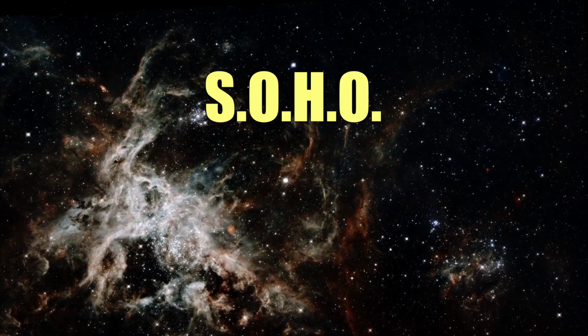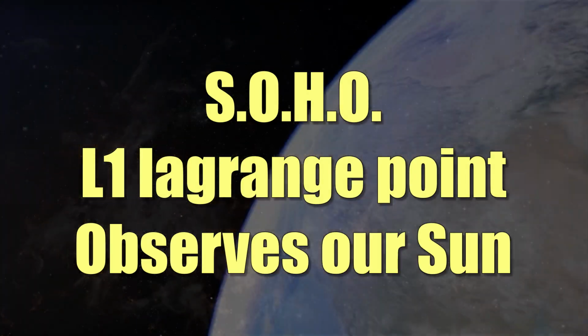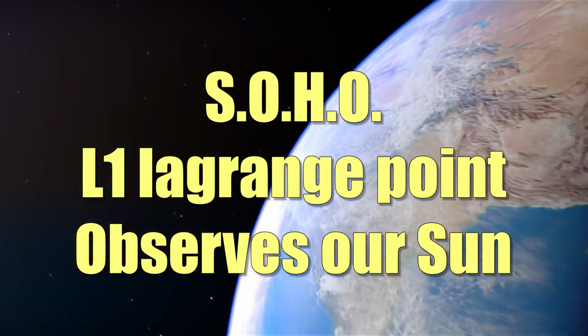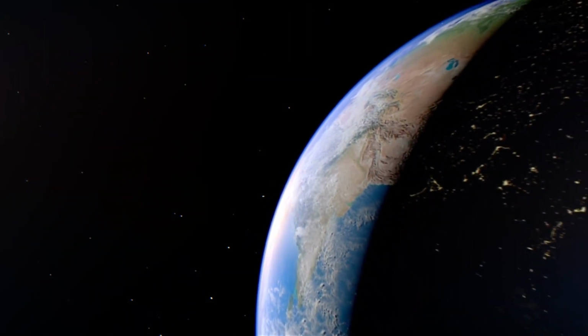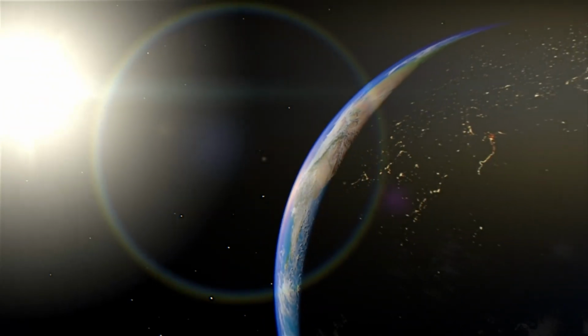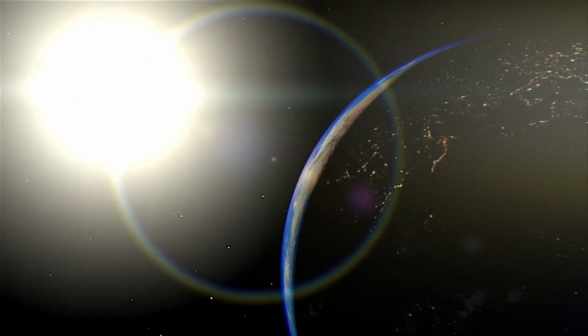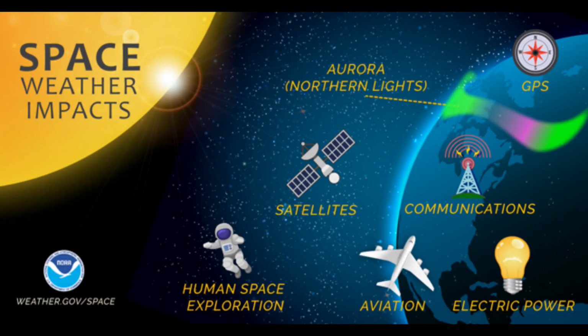SOHO. The Solar Heliospheric Observatory is a space telescope positioned at the L1 point. It's a joint project between NASA and ESA. SOHO was launched in 1995 and has been operational since then. Its primary mission is to study the Sun, and it has provided valuable data for space weather forecasting and has significantly contributed to our understanding of the Sun and its impact on the solar system as a whole.